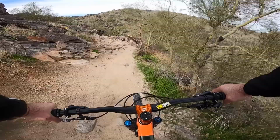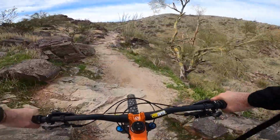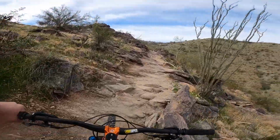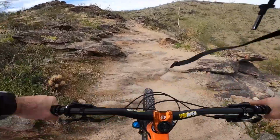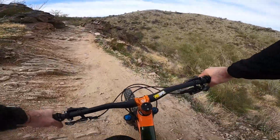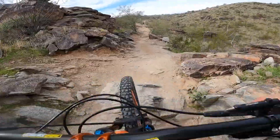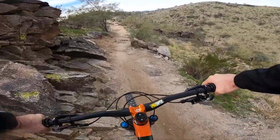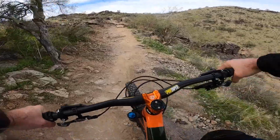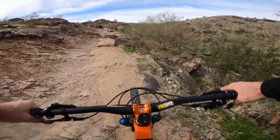So again, we're heading up National Trail here at South Mountain in Phoenix. And if you've never ridden this one, do yourself a favor, make the trip. Super gnarly climb up. You got little things like this. Oh yeah. And then it just keeps going all the way up. A lot of really fun technical lifts. And then of course the descent.